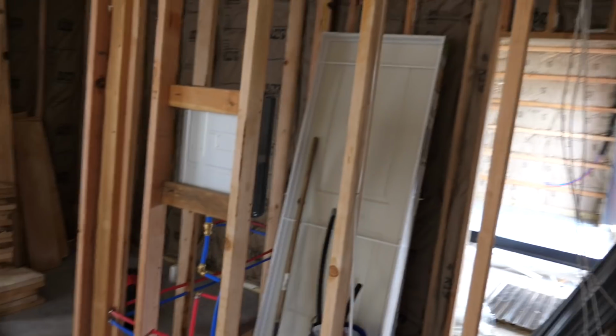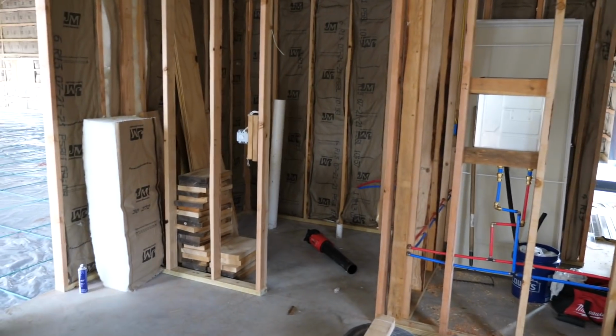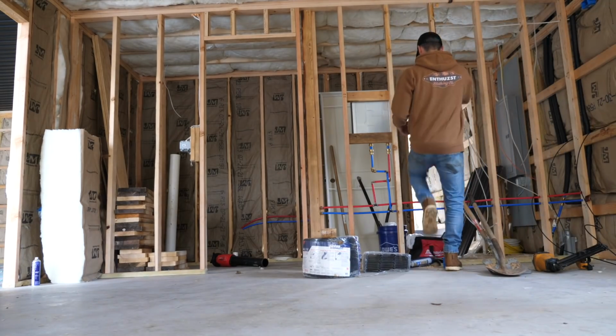Now we are on to the next task of the day. So I've got both of my interior doors, and we need to get them up and hung nice and level and square before we start our drywall, just to make our lives a little bit easier. So we're going to start at the bathroom. Crowded in here and harder to navigate.